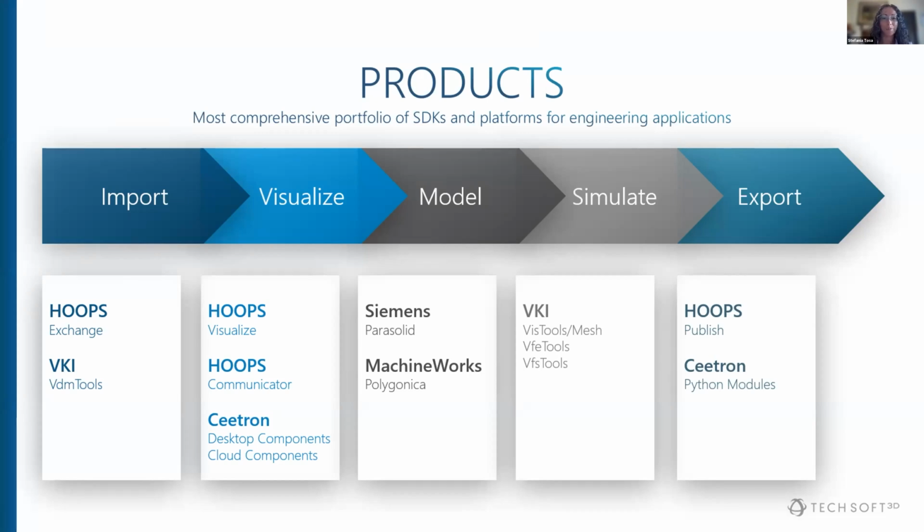Just before proceeding to the Q&A session, I just want to touch on the toolkits that have been used in this presentation, starting from our CAD translation OOPS Exchange, that supports more than 30 different file formats, proceeding to our 3D graphic engines for visualization, OOPS Visualize for desktop application, OOPS Communicator for web-based developments, and Citron desktop and cloud components, specifically used in CAE application to visualize and simulate in 3D. And cloud components, for example, is what DNV has been using in CSAM Insight software they presented today. Naval Architect instead bundled OOPS Exchange, OOPS Communicator with a geometric modeling kernel, Parasolid from Siemens. Finally, with OOPS Publish, it is possible to generate interactive 3D PDFs. And this is the case of NAPA using Publish included in our OOPS platform.